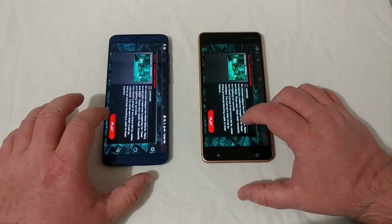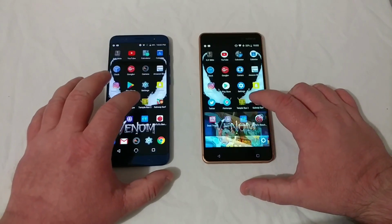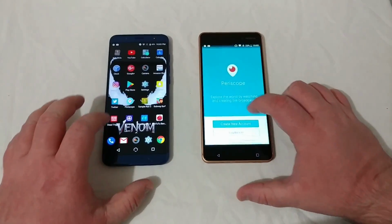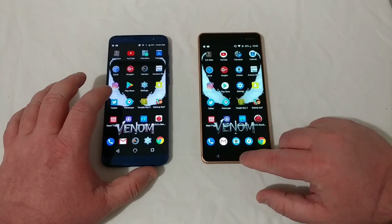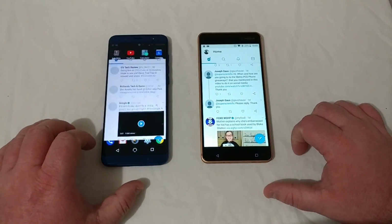A little bit slow though, a little bit. Subway Surfer. There we go. Temple Run 2. Both of them ready to roll. Periscope. So y'all can kind of see here, sometimes this little button right here is the fingerprint scanner and the home button. And that thing's not really hard to see. Go to Twitter.